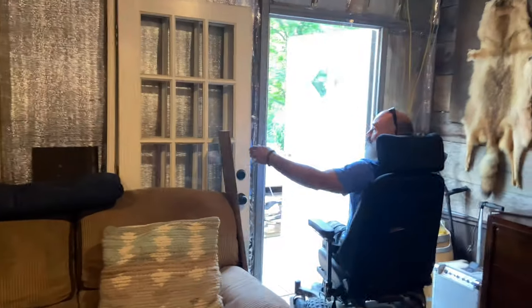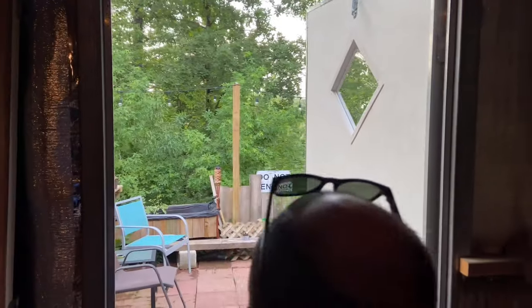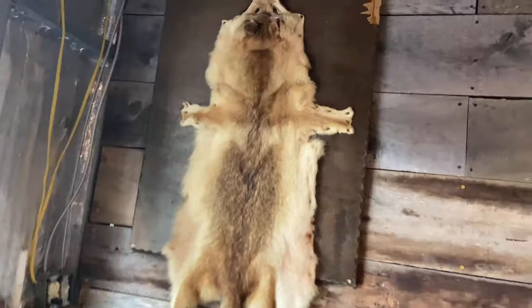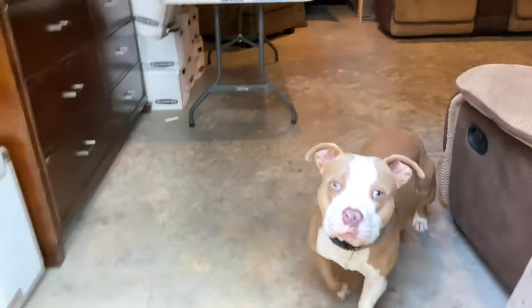Going out back, I've got sliding glass doors that I'm putting inside right here. Oh, wow. What is this? Fox? Yeah, that's a coyote. Aha! Another one is a bobcat. Wow.